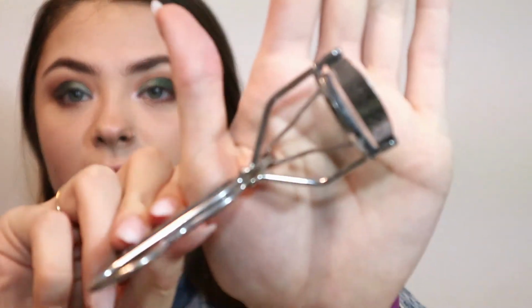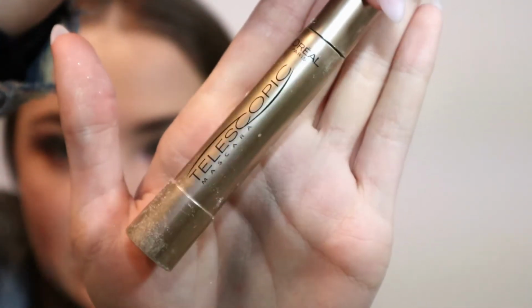I'm not going to add liner because I don't want to close off my eye anymore, but I am going to curl my eyelashes and add a nice thick coat of mascara. I'm using the Revlon eyelash curler, this one here, and very gently going to just curl my eyelashes. And I'm going to use the L'Oreal Telescopic Mascara in Blackest Black. That's right, yep, Blackest Black.